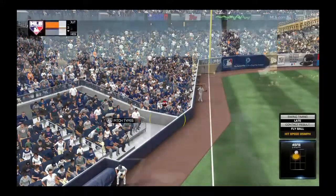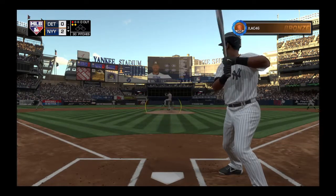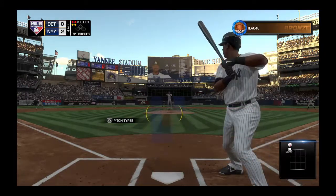That's a nice pitch right there. He threw him a breaking ball, comes back with the fastball, and now he's late. Now he doesn't know how to adjust. He's kind of caught in between. You got him set up perfectly. Lays off. 2-2 now.